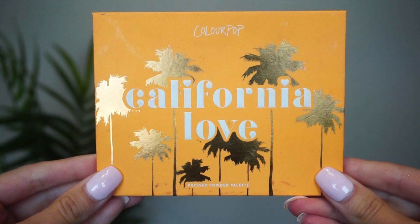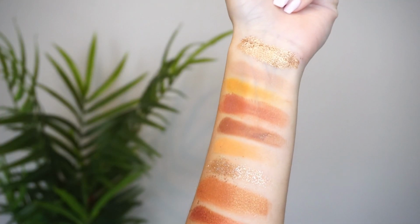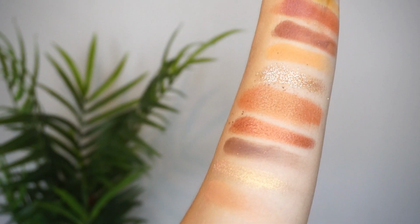I did also receive this in PR from Colourpop, and I think that it's a very pretty palette. It's a very neutral palette, and it is kind of more of a warm toned brown eyeshadow palette. You have a really nice gold glitter in here, which is quite pretty. You also have a pressed glitter shadow. That one is quite a fun glitter.